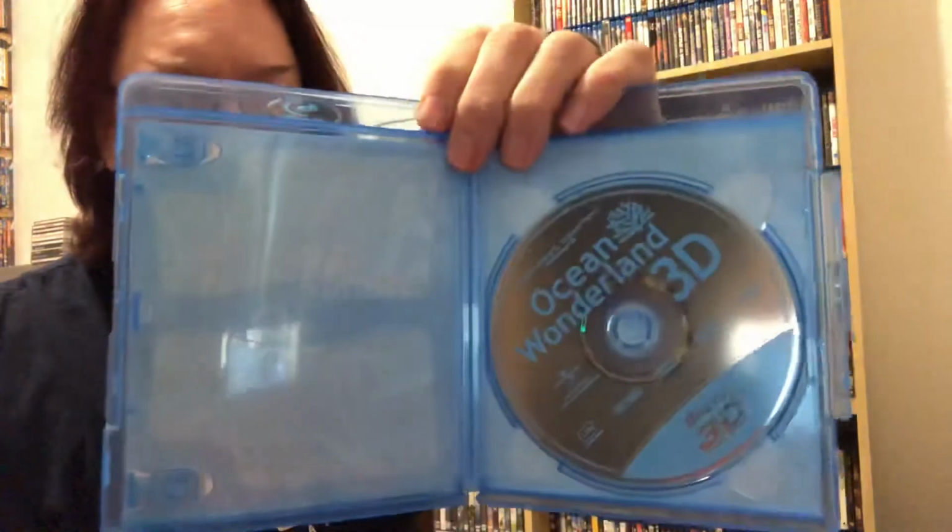Another 3D one here. Ocean Wonderland 3D, found with the slip. Didn't mind. I think I ended up with maybe four 3D titles. This one here I went for was Speed Racer. This is a 3-disc set.